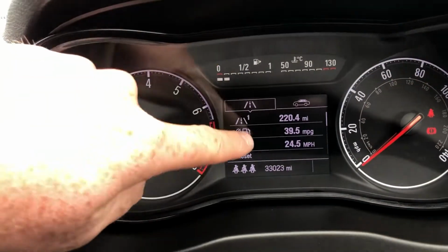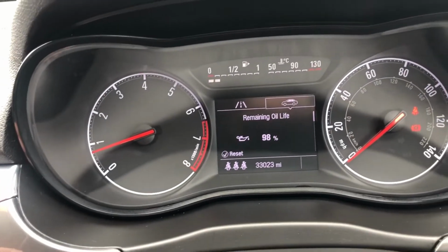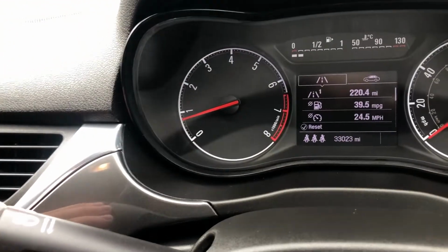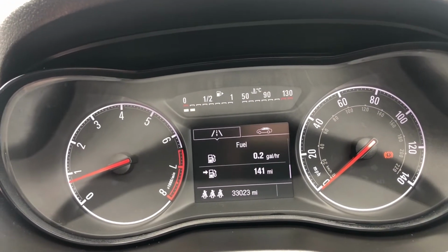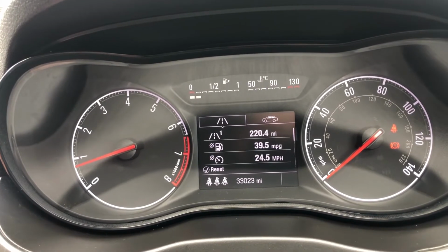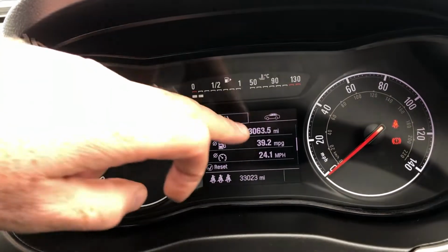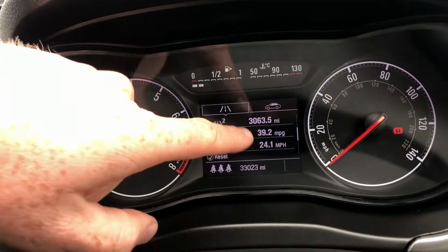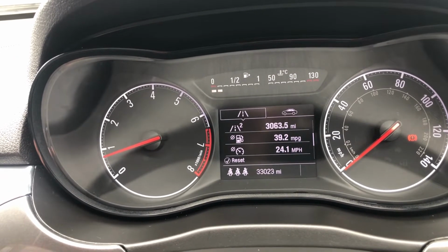What you've also got here is of course your digital information. To change it, click on the menu button and that'll skip between the two. To scroll down or up, use this button just here, press it down, and you can see you get your trip computer. You've got your instant fuel delivery and your range, and here you've got your trip computer one and trip computer two. You can see over 3,063.5 miles, the average speed was 24.1 and average miles per gallon was just under 40.